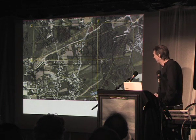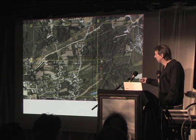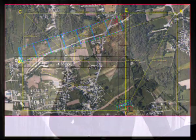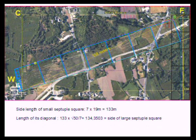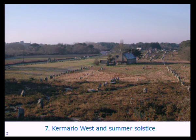Now, as far as measurement is concerned, the size of these monuments gives measurement to the whole system. But this septuple square, which was the size of the monument, if I pull it over here, and then along that diagonal I draw a septuple square the size of the diagonal of this one, I then get the exact positioning of my septuple square along the Menec alignment. In numerical terms, the small square here is 19 meters, which gives a 7-fold length of 133. Its diagonal is 134.35, and if I multiply that by 7, by root 50, I get the length of that diagonal, which is actually 950 meters. So I'm going quite fast here.